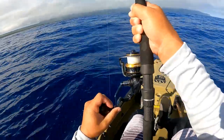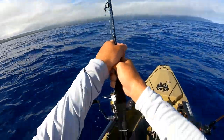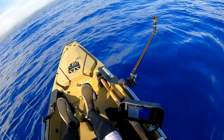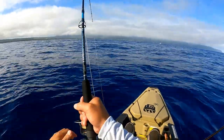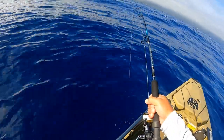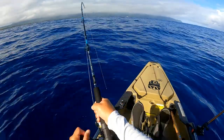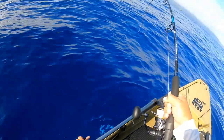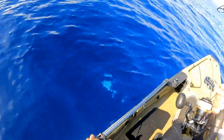Watch those bait tube lines when you're bringing in your bait tube. Some big, nasty man-o-wars out. Much, much later. I don't like the feel of this. Started feeling awfully heavy. Ah! Shark.